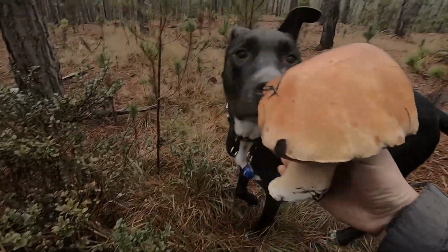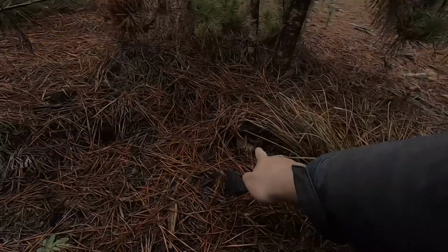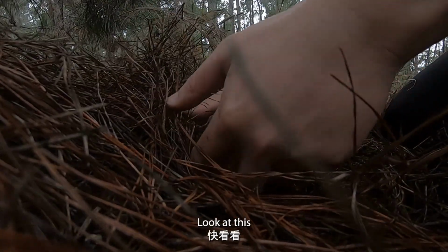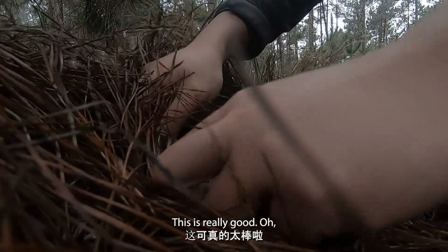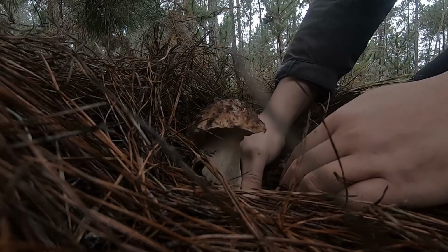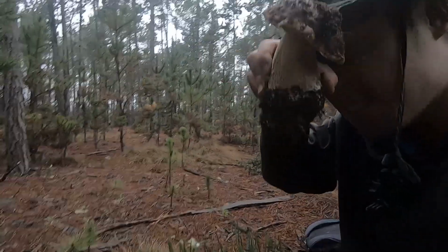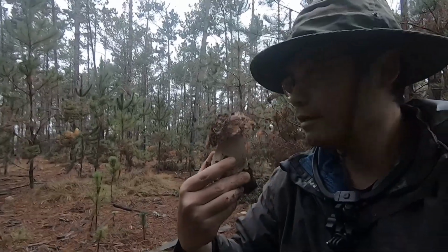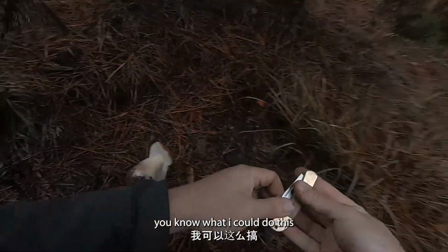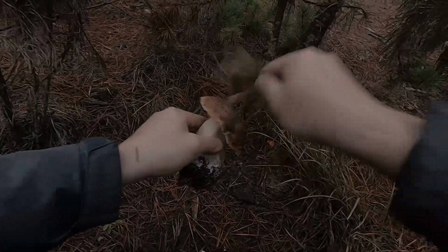Miggy, wanna say hi to it? Miggy, hey. It's right here. That's a big porcini. Yeah, look at this. Oh goodness, this is really good. Whoa. Let's go. Look at that. Look at this baby. Yes. You know what? I could do this. You cut a bunch and use the wheat as a little brush. Yes. Look at this.